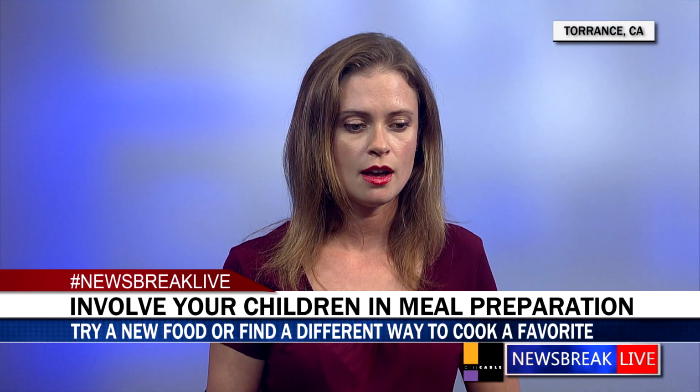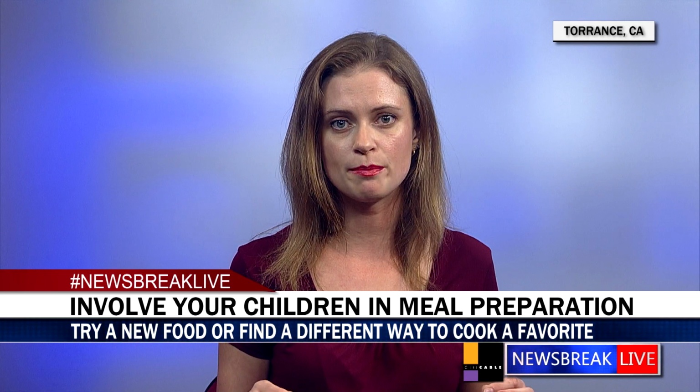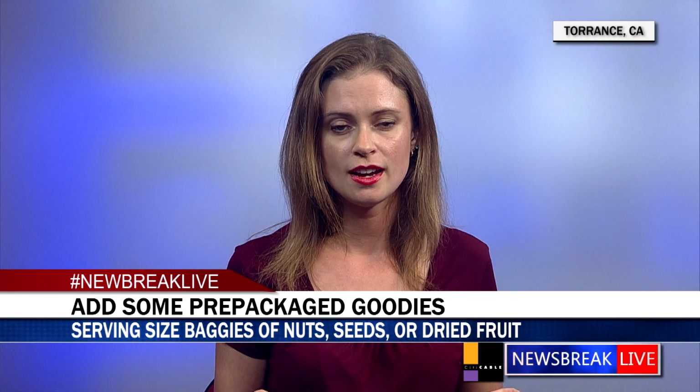Another trick that I do is I'll take nuts and seeds and dried fruits and put them into little Ziploc baggies in single-serve portions, and I just have them on hand in my cabinet. I use those for breakfast. I also use them as a filler for lunches, and they can be a great grab-and-go, like, what else am I going to add to this lunch? Grab one of the pre-made snacks.